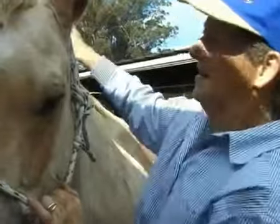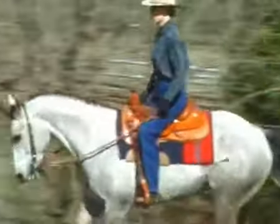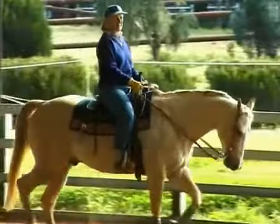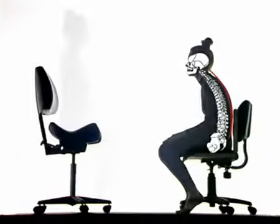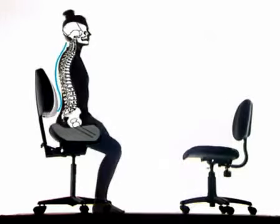As an occupational therapist and a lover of horses and horse riding, I'd heard many reports of the simultaneous improvement of posture and relief of back pain when horse riders sat in the saddle. After 15 years of research, design and development, I'm now satisfied that the saddle seat provides a much healthier alternative to conventional seating.